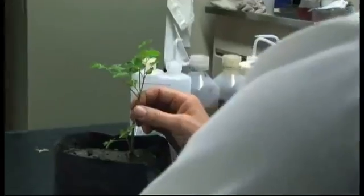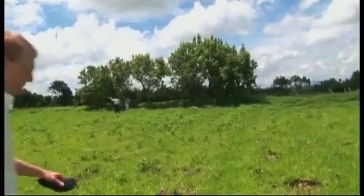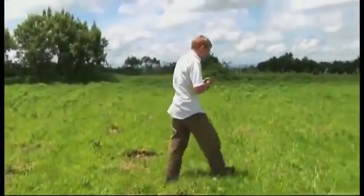Some of the things I think are most exciting about moringa is, for example, the high vitamin content. There's a lot of vitamin A in the leaves, and worldwide that's a problem. A lot of people have problems in development of their eyes because they don't have enough vitamin A.